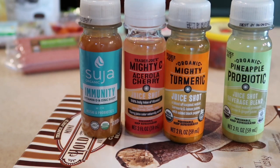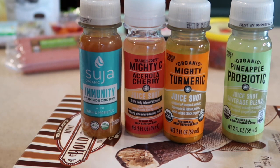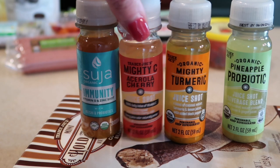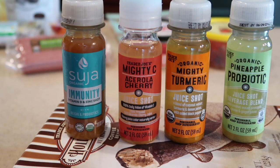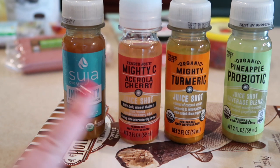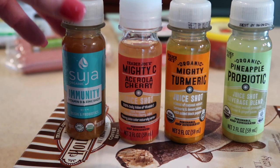So the only one I'm missing, as I said, is the ginger shot. We take these weekly. The turmeric is great for joints and those aches and pains as you get older. The acerola is your vitamin C, which is like 10% of your daily need of vitamin C. So if you are going to be traveling or just got back from traveling, this is something great to have. That way you can kind of maintain your health.